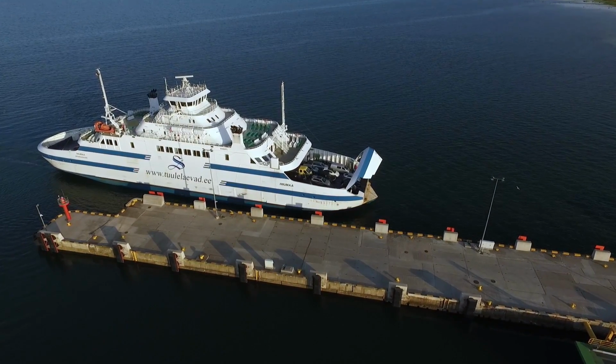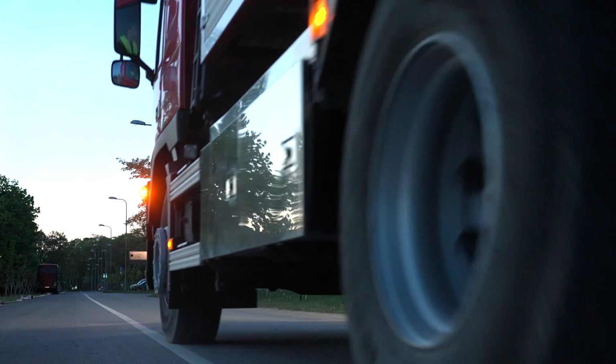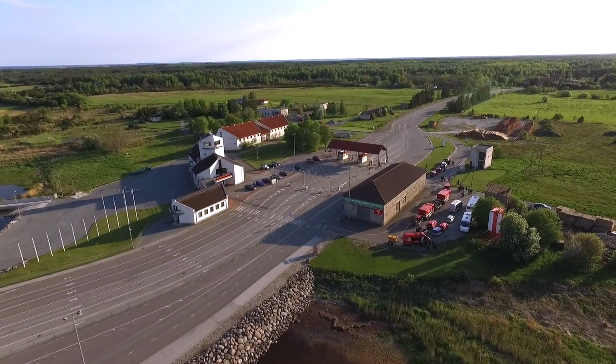We've primarily got high-capacity pumping teams from Romania and from Sweden, and we also have a flood containment team from Sweden as well. We've got a multi-national team from the European Union.